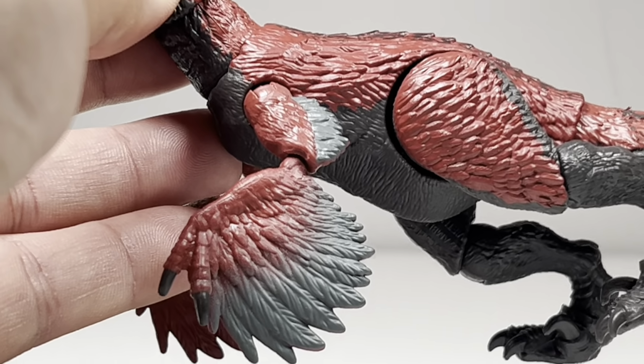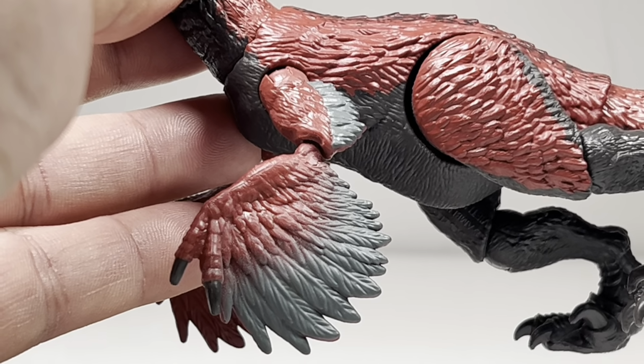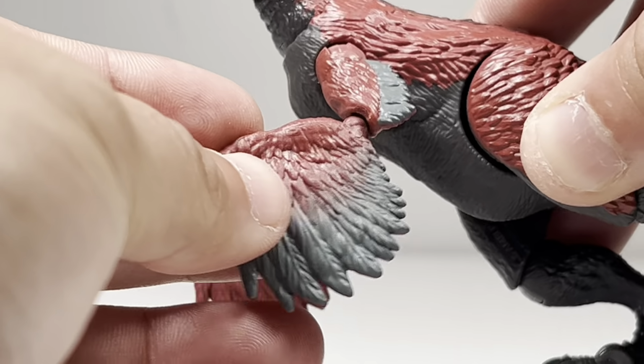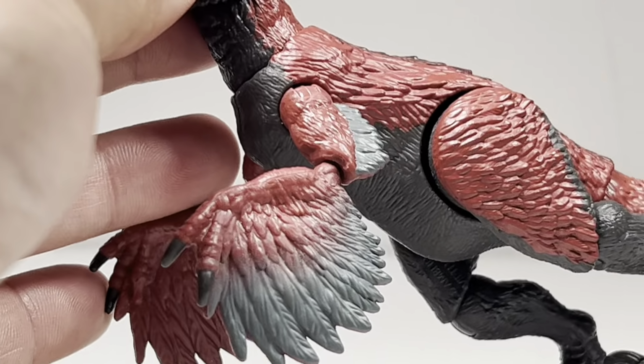I'm going to take out a Beast of the Mesozoic figure because they know how to do raptor arms, and I think that joint would have been a much better option than this little joint right here. Like, you even get rotation on it, but it's just so thin and weak. It makes me really nervous. I think this was a horrible design choice.